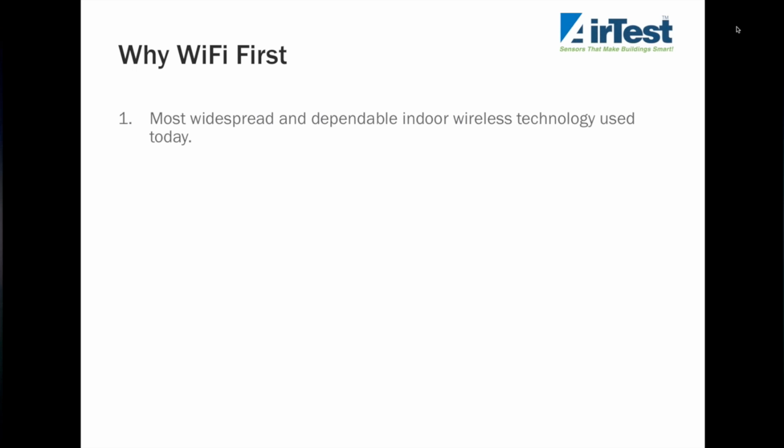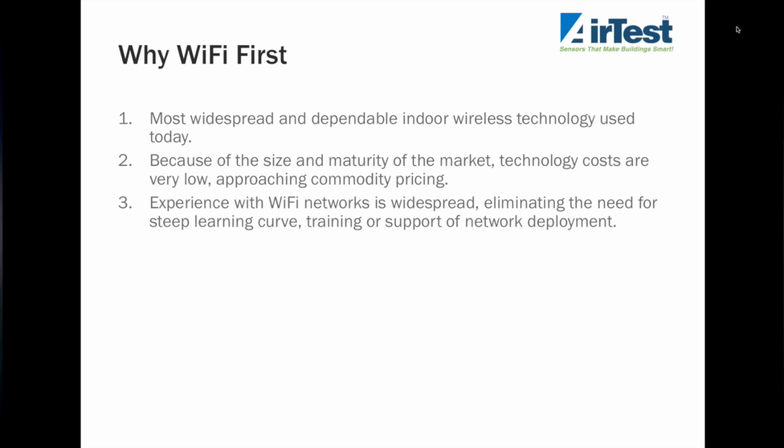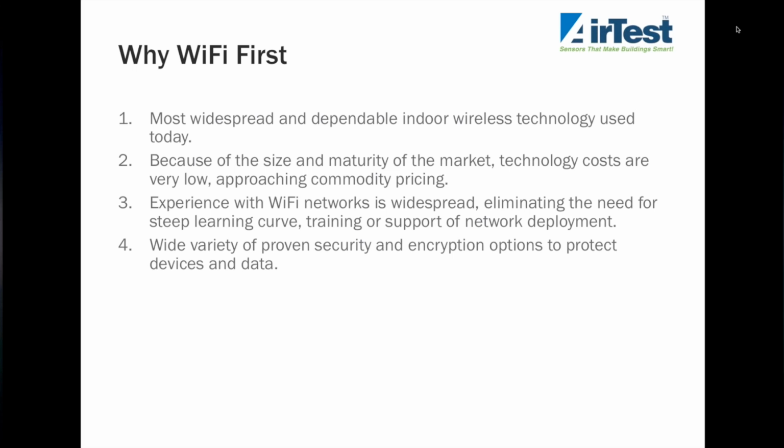Number one, Wi-Fi today is really the most widespread and dependable wireless technology used in buildings today, and in homes for that matter. And because of the size and maturity of this market, technology costs are very low, approaching commodity pricing, which helps with the installation cost. We've also found that experience with Wi-Fi networks is very widespread. Actually, anybody over 9 years old generally knows how to set up and troubleshoot a Wi-Fi network. And that eliminates the need for a steep learning curve or training or support getting people to understand how to establish networks. There's already somebody around somewhere who can help with that.